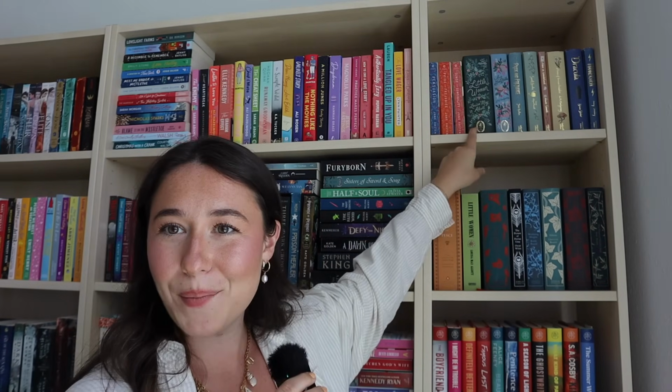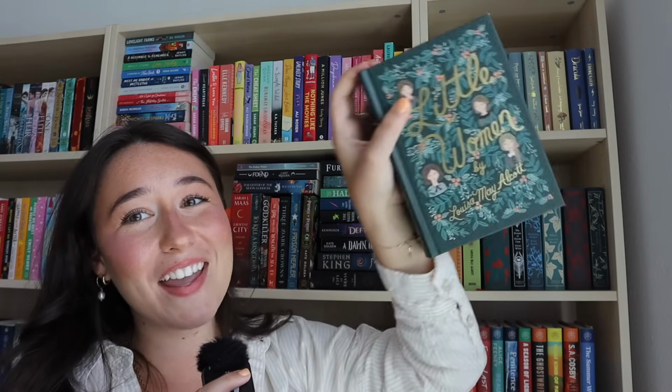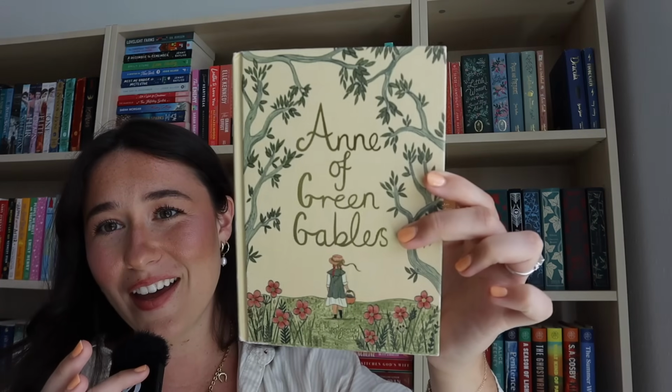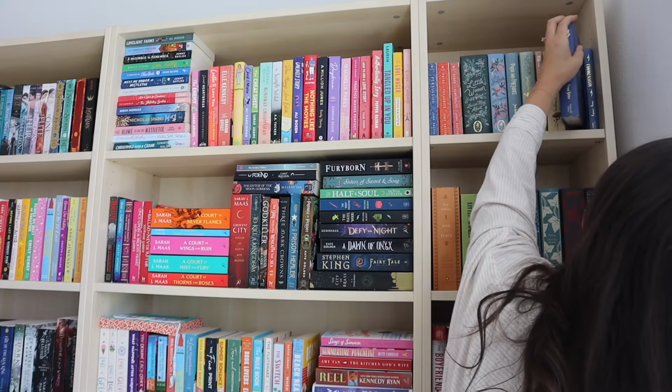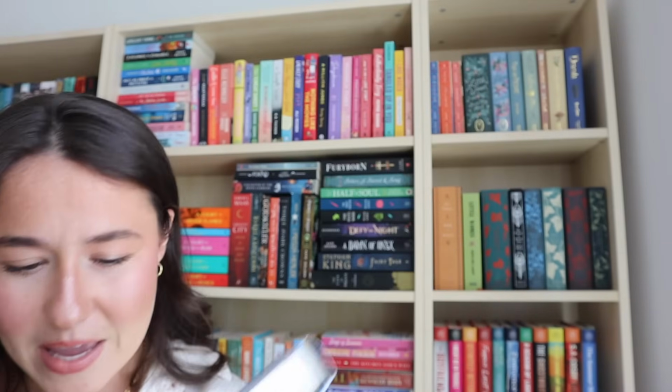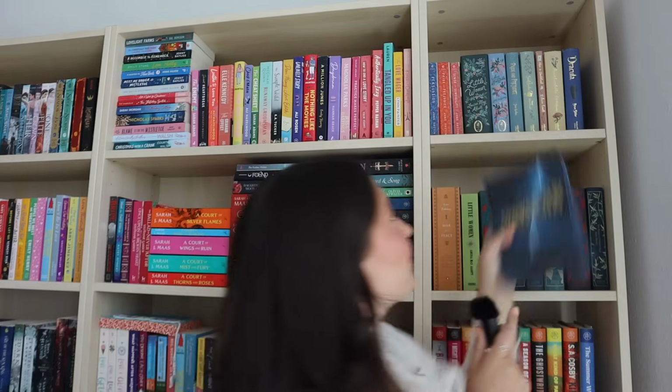You will quickly see my obsession with Little Women, but I have my first copy of Little Women right here, hardcover, and it's so gorgeous and so chunky. I love Anne of Green Gables, and look at this copy of it. And then I actually think these two are so cool. It's like hand painted. I can't even wrap my mind around this sort of talent.